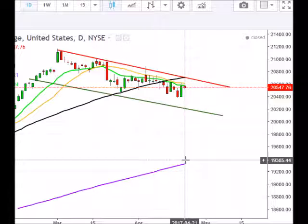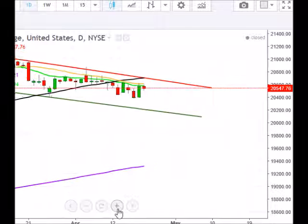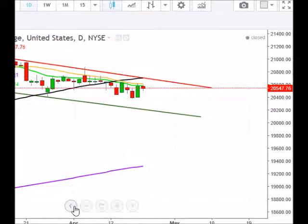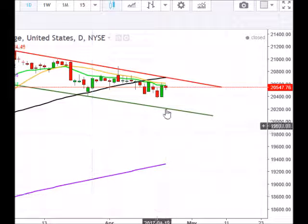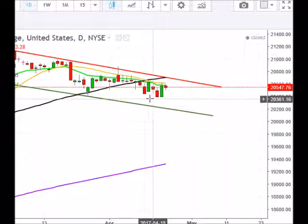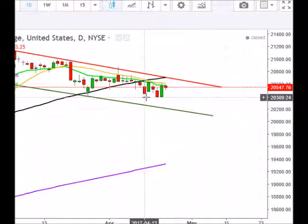I'm taking a look at the major U.S. stock market indices. This is the Dow Jones Industrial Average on the daily time frame. As you can see here, from my videos last week, I did mention this downtrend line here that the markets were respecting. And even though we did have a rally off of this 20,400 level, which I did mention in my video last week that we needed to hold, that would be one area of near-term support. And we did, in fact, bounce off of it.